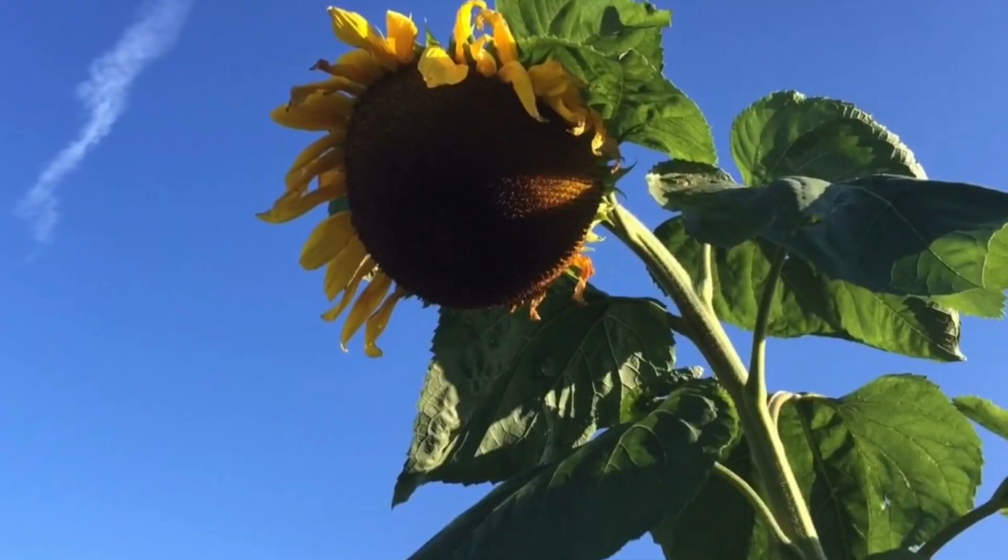This year, as in other years, there'll be 3 categories in the challenge. The first category is to grow the tallest sunflower. In previous years we've had some really tall sunflowers. So do you think you can grow a really big one?